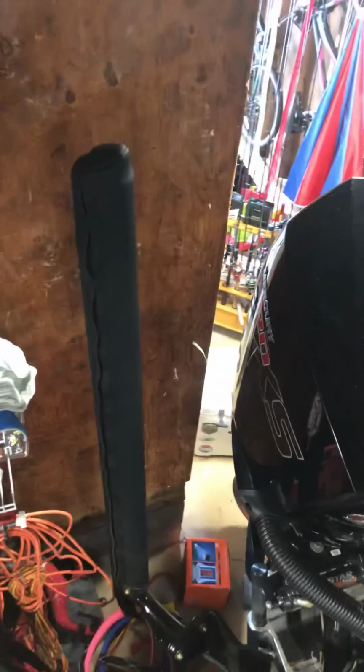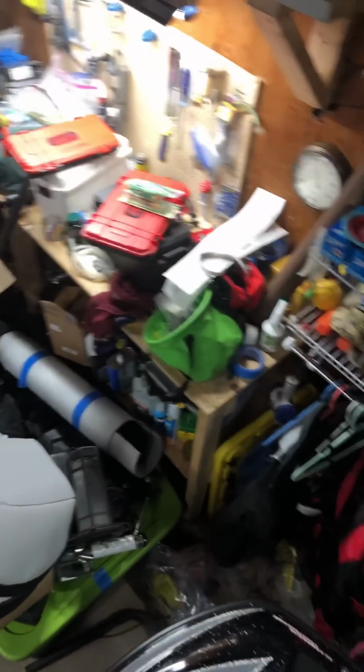I am very meticulous about my boat. We'll leave it at that. So, back here, 2 8-foot blades. Excuse the mess. Everything that was in my boat is now out of my boat. It does not normally look like that.